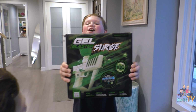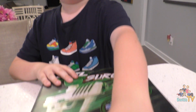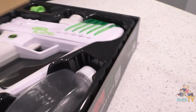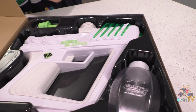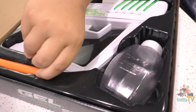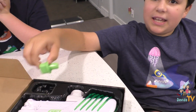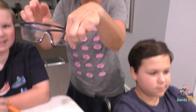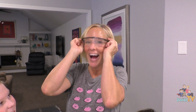Gel Blaster shirt! Let's see what's in the Gel Blaster box. Woo! Gel Blaster Surge, baby. Look at that. Inside the box, you get the blaster, the hopper, the interchangeable barrel, and the key for it. Just as important, it comes with 10,000 gelets and free safety glasses.